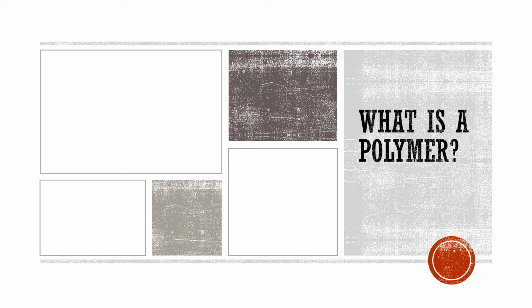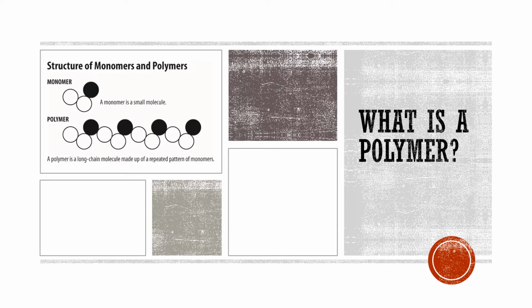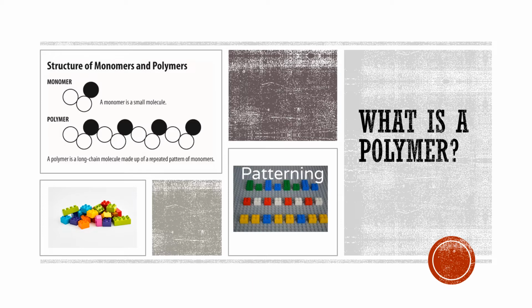First of all, it's a polymer, and I bet you're wondering what is a polymer? Well, a polymer is made up of small things called monomers, which is a group of small molecules that arrange themselves in a specific way, kind of like Lego. And then they pattern themselves out and they create these polymers. Think of it like going green, green, blue, green, green, blue, and just repeating that until we get our desired polymer.